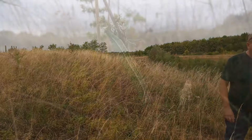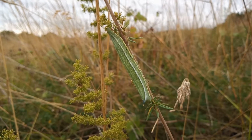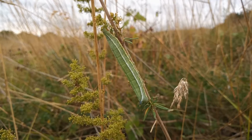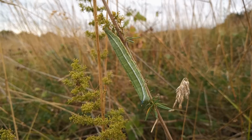And here is the end to that long quest of mine to find the larva of the hummingbird hawk moth. This is an individual that looks pretty much full grown to me. It's over 2.5 inches in length. A lovely sort of pale green with that white stripe running laterally down the side, and then a pale lemon yellow stripe further down. The spiracles you might just be able to make out are black.